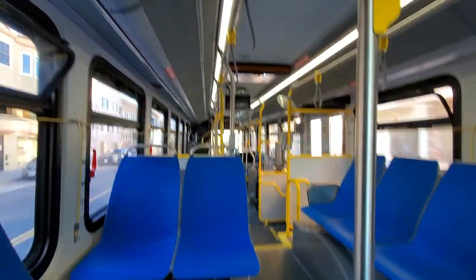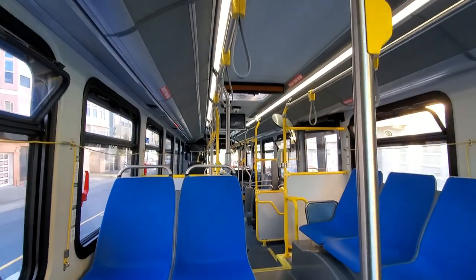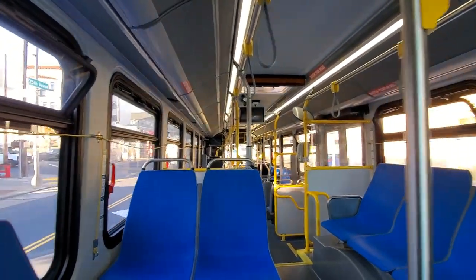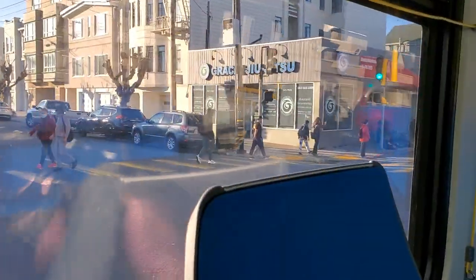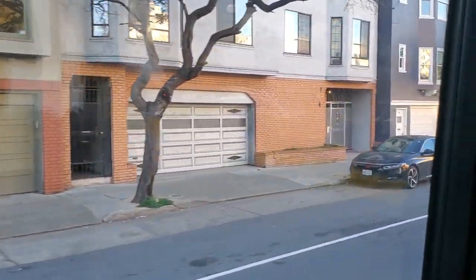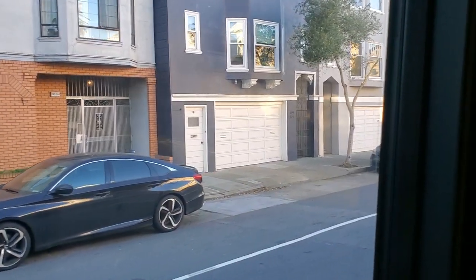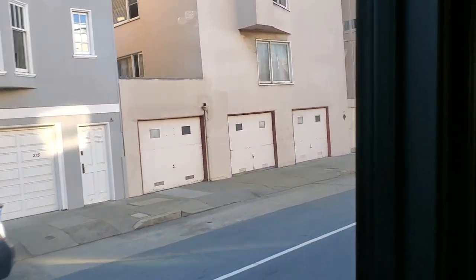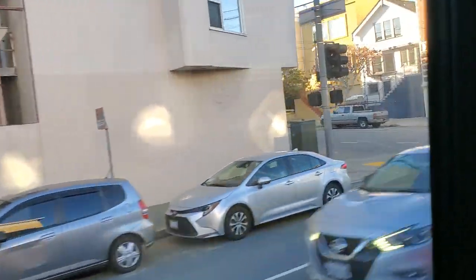New bus! Oh my god. Dude, are you seeing this? You seeing this? We got a brand new battery bus.